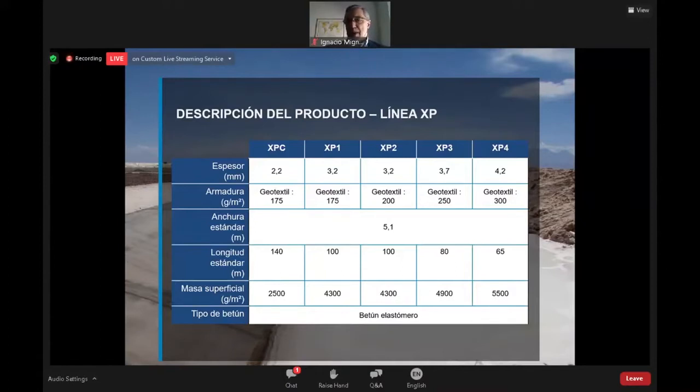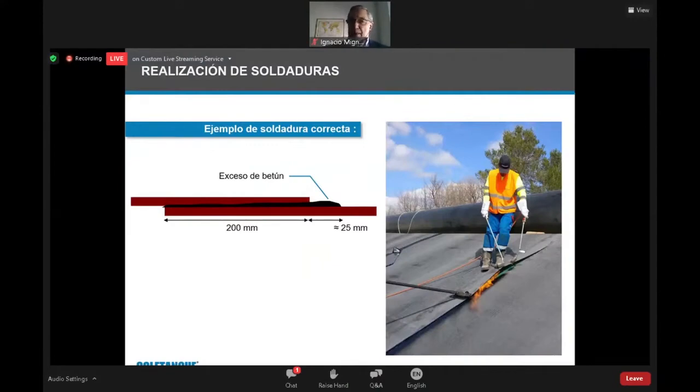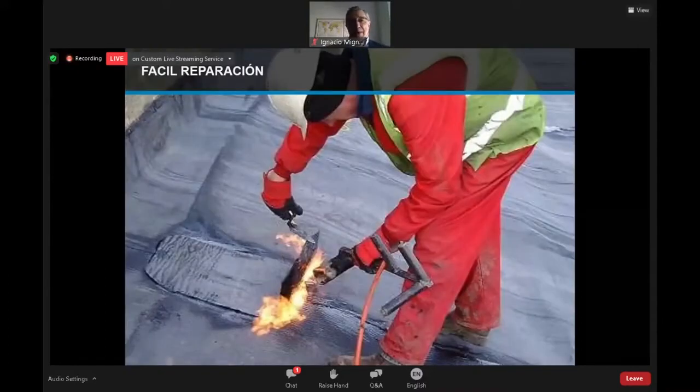The superficial mass is between 2,500 grams per square meter and 5,500 grams per square meter. This is lighter and reduces the possibility of being detached because of winds. Application is very easy. The sheets are placed, and the space between both sheets is about 200 millimeters, 20 centimeters. As with any other membrane, it can be punched out, but the hole can be repaired with the same material.